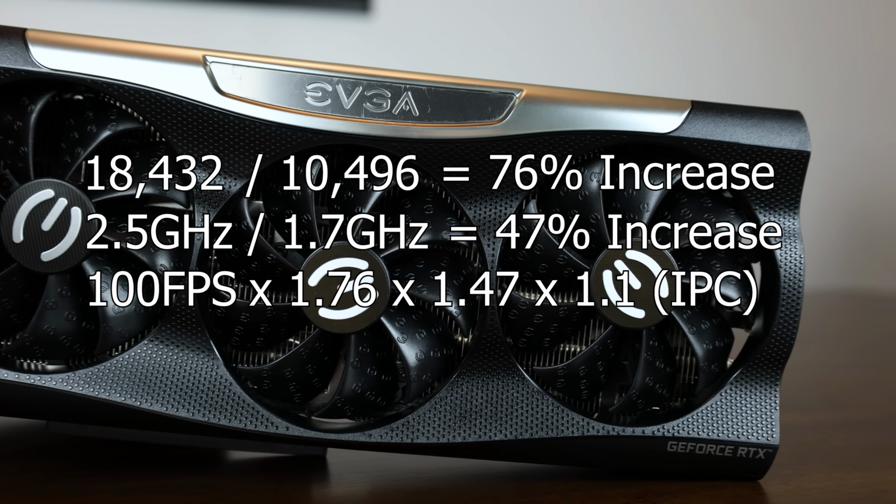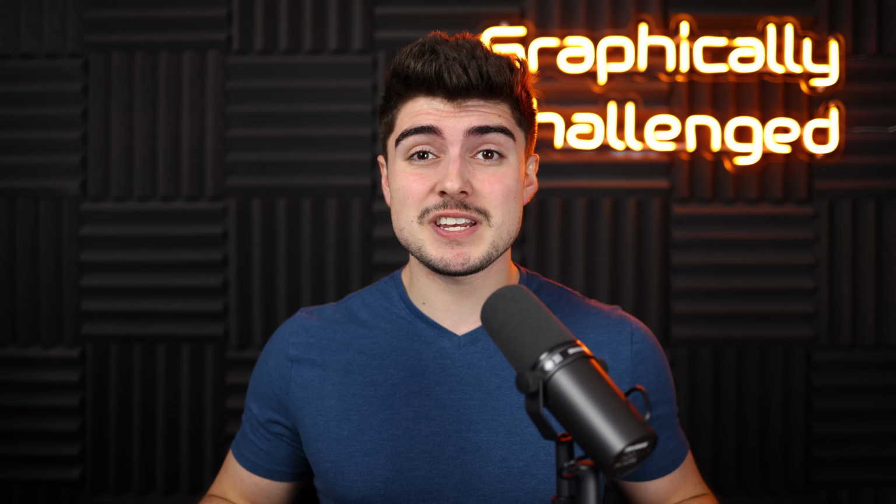And then you times it by a 10% increase to the IPC, and that would actually give you 285 frames per second, or 2.85 times faster in theory on the RTX 4090 Ti when compared to the RTX 3090, which is a mind-blowing increase. And in fact, I think that would be the biggest increase that we have ever seen in any graphics generation ever.